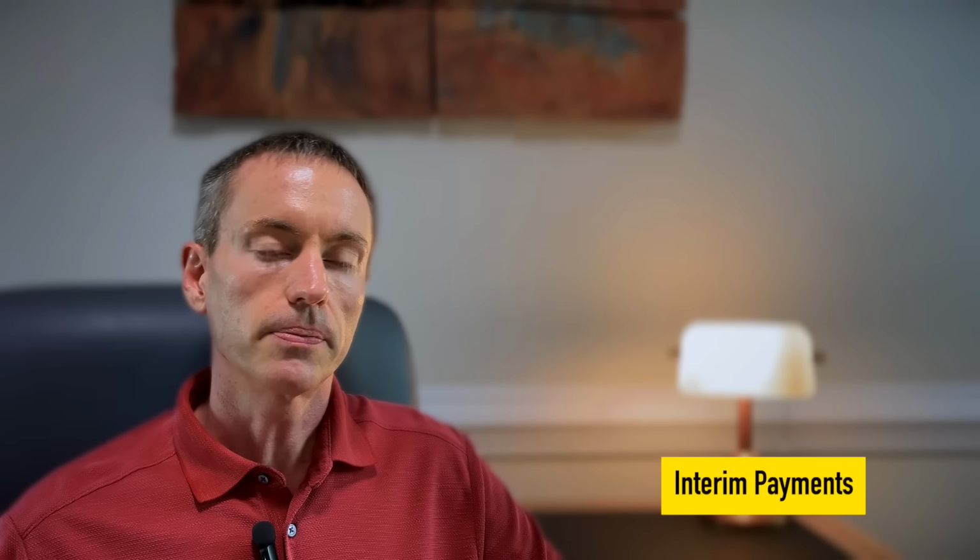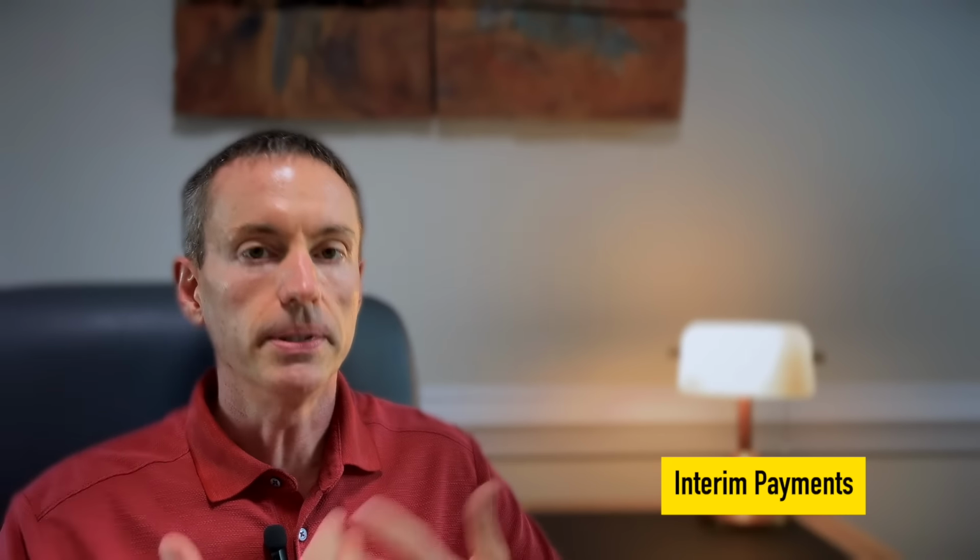To go from a paper-based system that at best takes months to a digital system that takes just a few days would be a huge help to new retirees. And that's because of interim payments. When you first retire from the federal government, you submit your retirement application. You get what are known as interim payments. And those payments represent a portion of your full annuity payment.